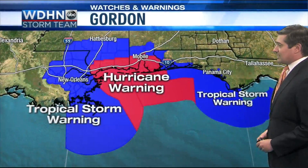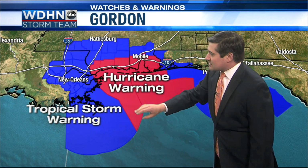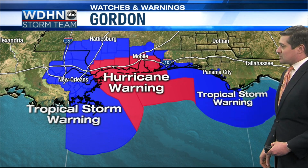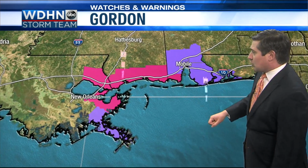Just as a matter of precaution, we still do have hurricane warnings in place for coastal Alabama and Mississippi. To the west, tropical storm warnings in place, and to the east as well, including the Florida Panhandle stretching out to Apalachicola. As we do see that storm making landfall, there's a pretty decent chance we could have a little bit of a storm surge with that.